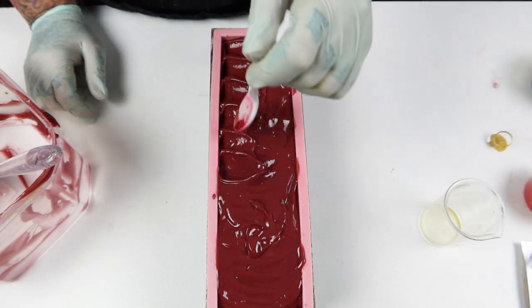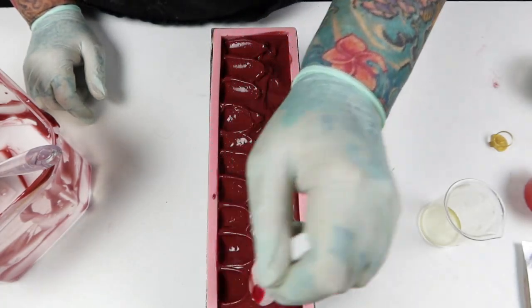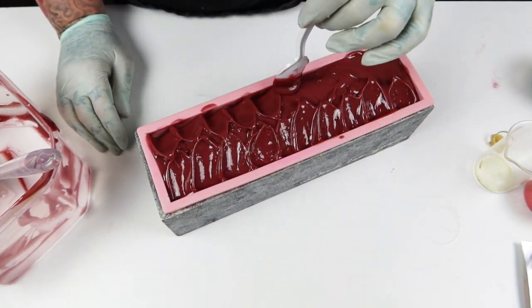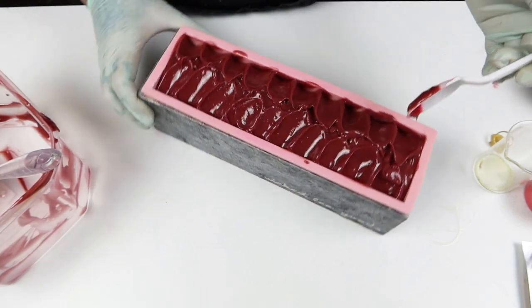Oh, what the hell is this? It looks like it's riced. But it wasn't ricey. What the hell? That's a bit weird.